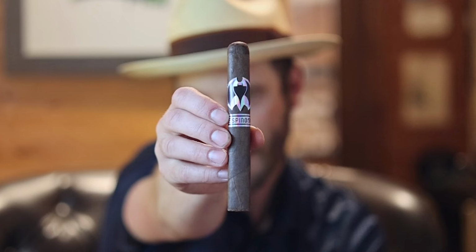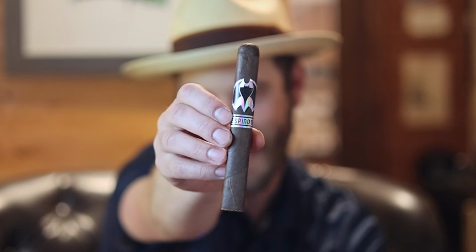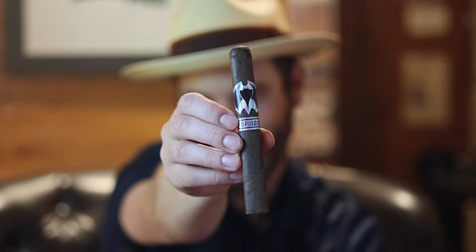In my hand is the Murcielago. This is blended by the Espinosa Cigar Company. It features a San Andreas Maduro wrapper, Nicaraguan binder, and fillers. Sometimes, especially around these parts, it's referred to as the Batman cigar because you can see it has that bat-like symbol, that bat-like logo, that bat label, and it kind of evokes this concept of Batman, so it's understandable. This is a box press, a very silky, very smooth San Andreas wrapper.